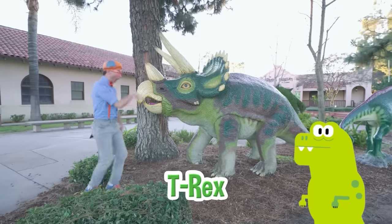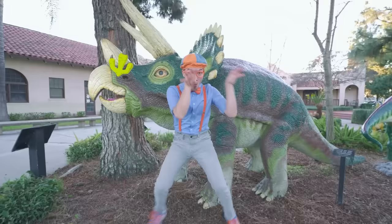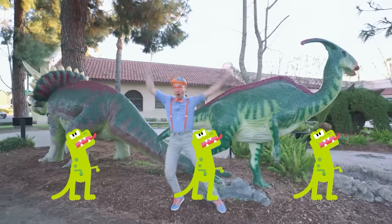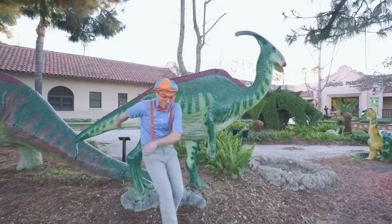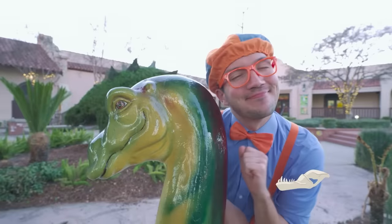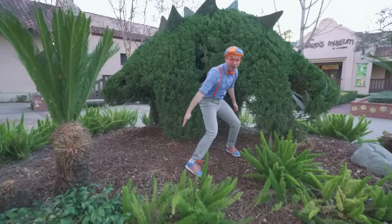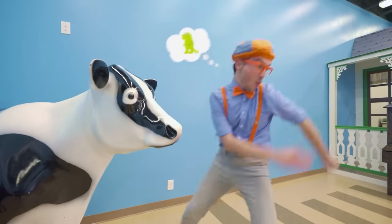Walk like a T-Rex. Stomp, stomp, stomp. Talk like a T-Rex. Roar, roar, roar. Run like a T-Rex. Clomp, clomp, clomp. Now clap your hands. Now can we do the T-Rex jaw with our hands? We stretch our arms wide open, that is the plan. And then we snap them shut and open again. It's so much fun when we are playing pretend.